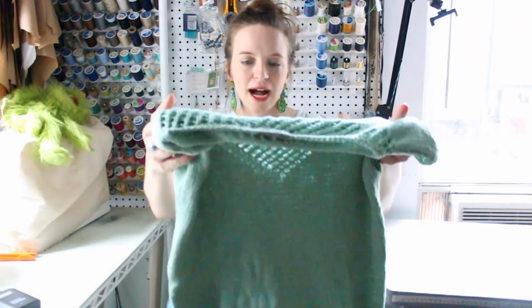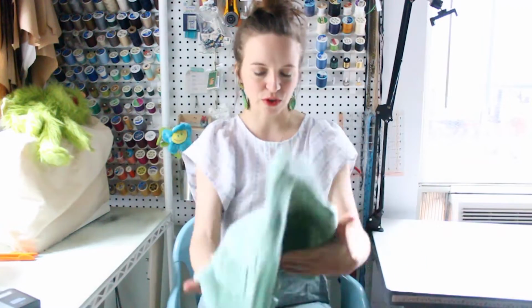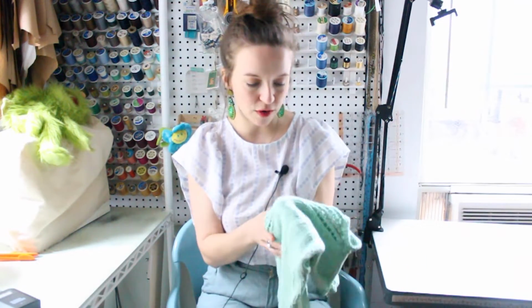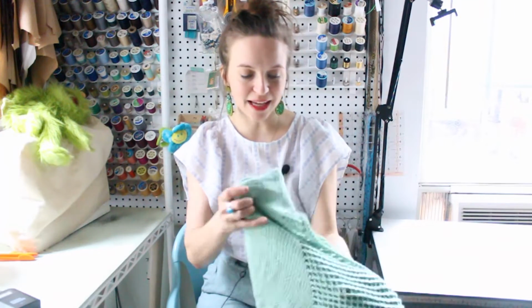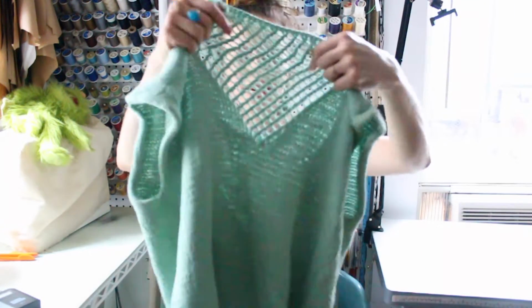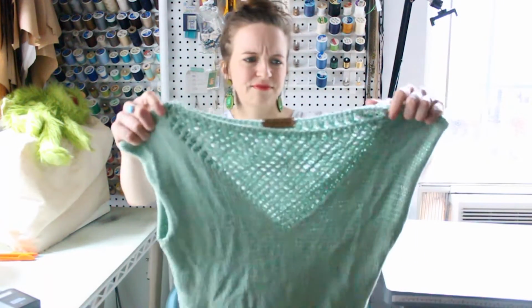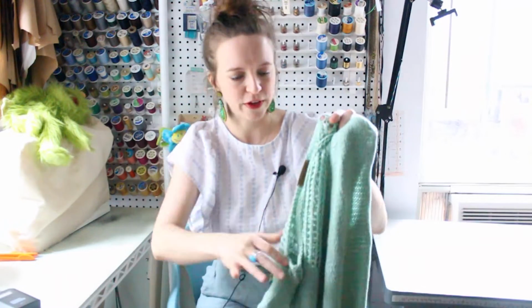I obviously had some mishaps, so if you look closely, there's some weirdness in some spots, but overall, I cannot believe how good this turned out. This cutout. Why do I feel weird calling it a cutout? It's a cutout. Okay, we're just calling it a cutout and we're moving on.